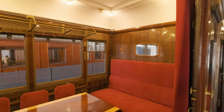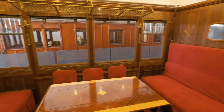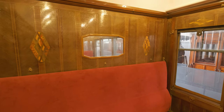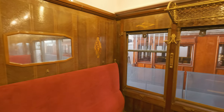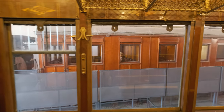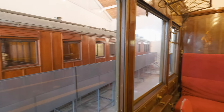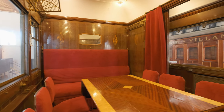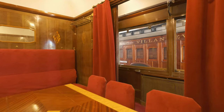The first room is a meeting room or dining room, with two convertible beds for four people. Let me sit down in this corner to show you what it looks like from here, and I got permission for this. Isn't it nice? Okay, keep going.